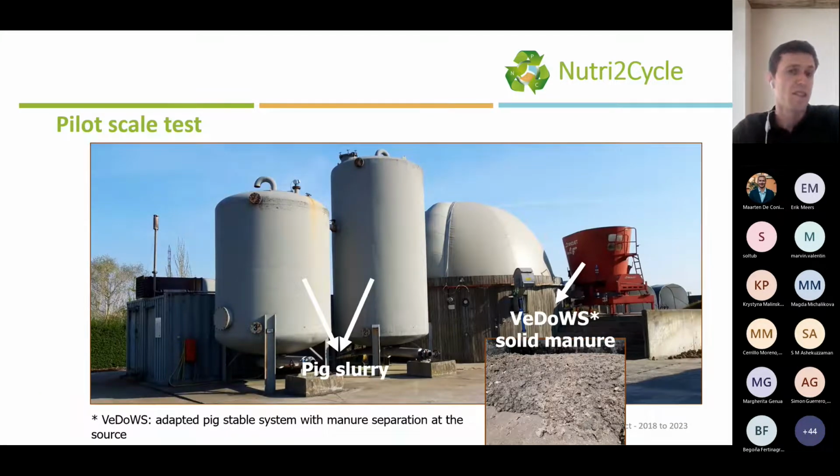So we know that there is a lot of economic potential to expand this technology to the pig sector, and we know what we need to do to get the most of the biogas out of it. So therefore, Inagro tested the monodigestion of pig manure in our own biogas installation. And the feed consisted of the combination of pig slurry and Vidose solid manure. The Vidose is a type of an adapted pig stable system where there is manure separation at the source.